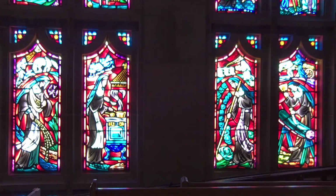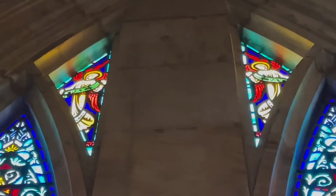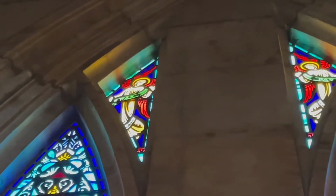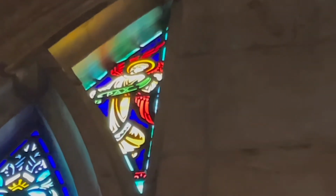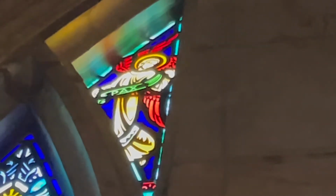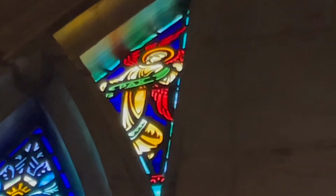One is the word pax, which appears at the very top of all the side windows, a little banner held by an angel. Pax is Latin for peace, which is considered one important Benedictine motto. Saint Benedict said in his rule, everything in the monastery should be arranged so that people's needs are met, so that everyone may live together in peace.